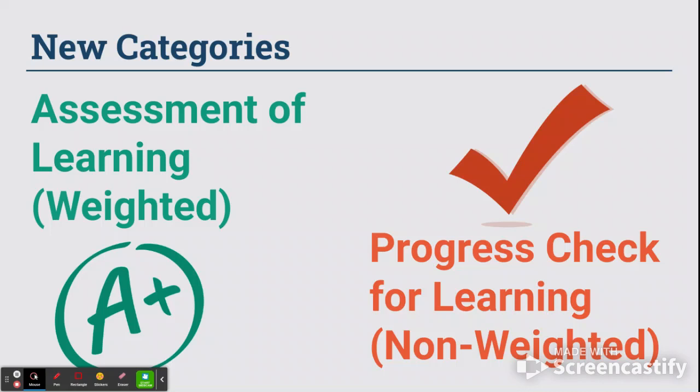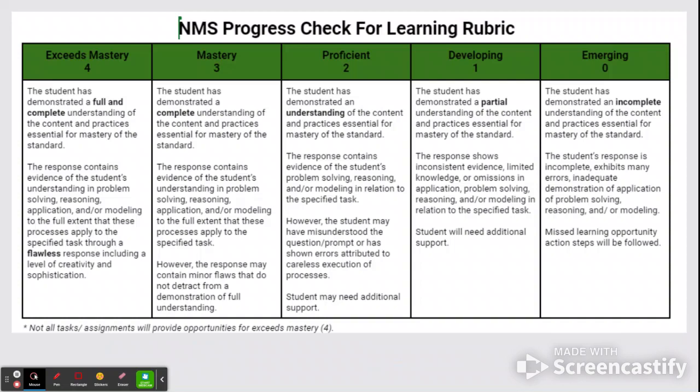Within that progress check for learning, those grades are going to look a little bit different. They're not going to be on a 0 through 100 scale like you're used to. All teachers are going to use this 0 through 4 rubric for your progress check. So a 0 is going to be if you didn't turn in the assignment at all, or maybe you were absent and just never came in to make up that assignment. This would be a 0 in the grade book.